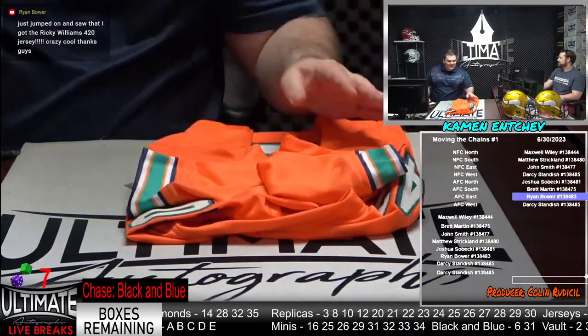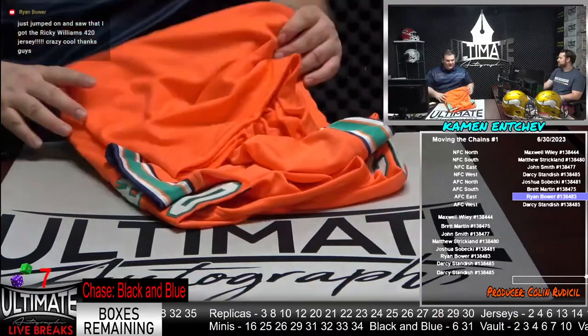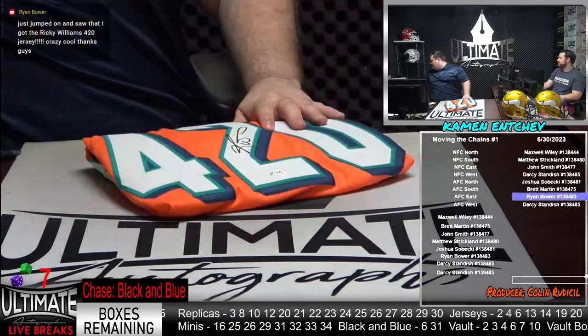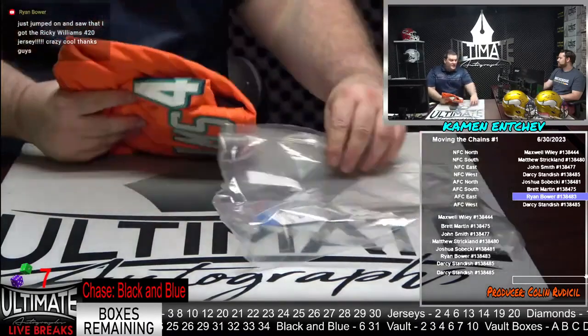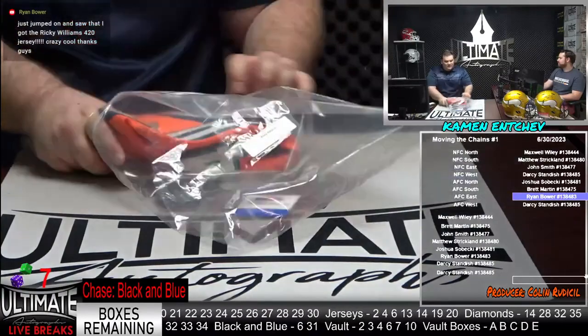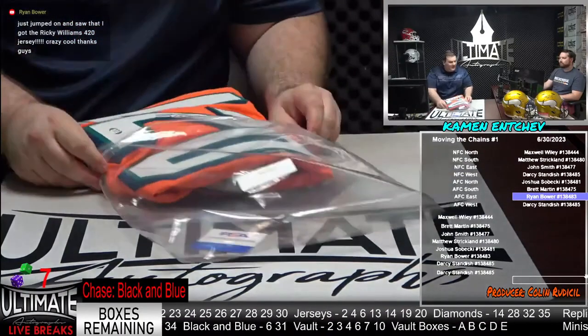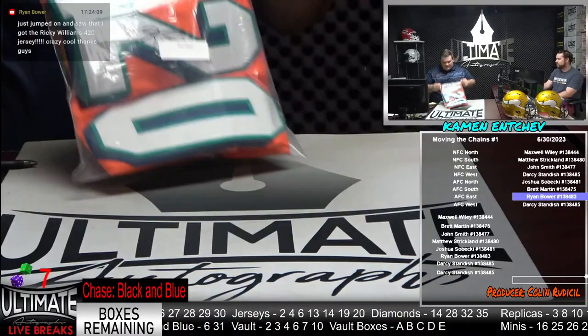I mean, Marshall Faulk's a better player if it's a standard Ricky Williams, but I love this orange and the 420. I would rather have Marshall Faulk in the Rams personally, but San Diego State jersey is good too. I would say Marshall Faulk's certainly the better player than Ricky Williams, and that is a very fair trade offer for sure. To each their own. Just the messenger.